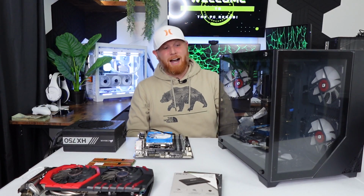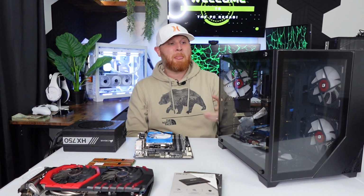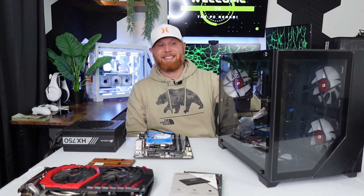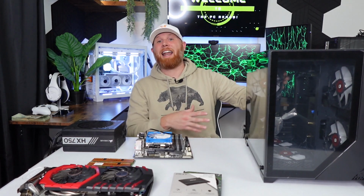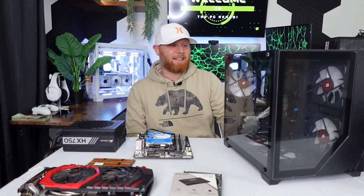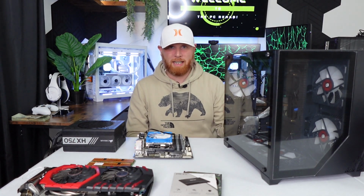Now, this case comes with 7 included RGB fans inside of here, but the funniest thing is when I took it out of the packaging, every single fan is set to intake. There is no exhaust. So we are definitely going to have to adjust that and fix that up. But nonetheless, I am really excited to build in this case because I think that it looks pretty good and it's a fraction of the cost of a Lee & Lee case.